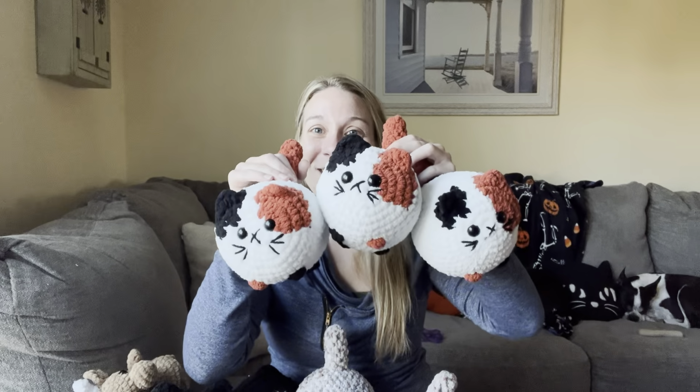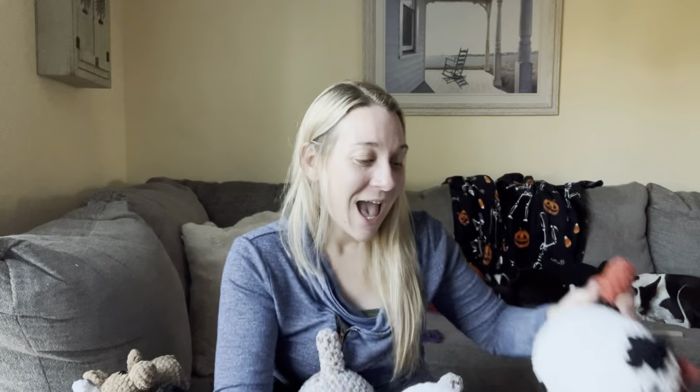And the calico cats tend to go really fast for me. Like everyone always wants the calico cats before anything else. I was running low on white yarn, so I was only able to make 3, but I made 3 calico cats because if I made 20 calico cats, they would all just go immediately.